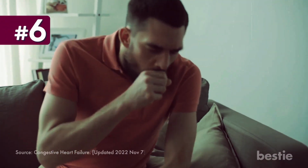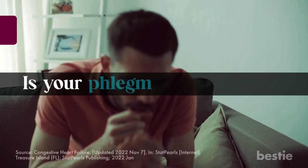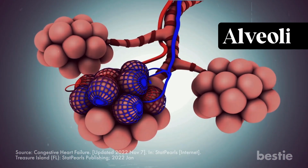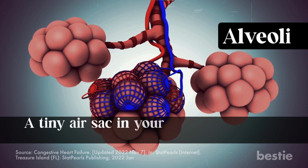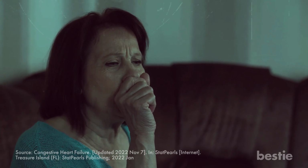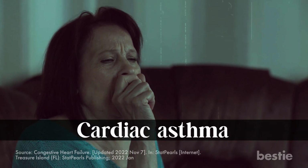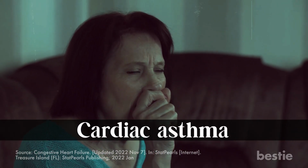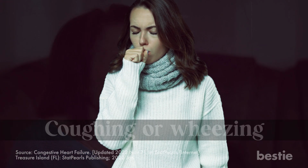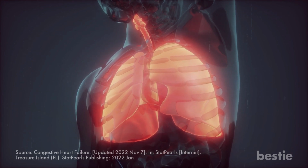Number 6. Have you been coughing incessantly? Is your phlegm white or pink? This could be due to accumulated fluid in the alveoli, a tiny air sac in your lungs that carries and transports oxygen throughout your body. This coughing is known as cardiac asthma. Despite its name, it's not a form of asthma. Cardiac asthma is coughing or wheezing that occurs due to congestive heart failure, which can lead to buildup in the lungs and airways.